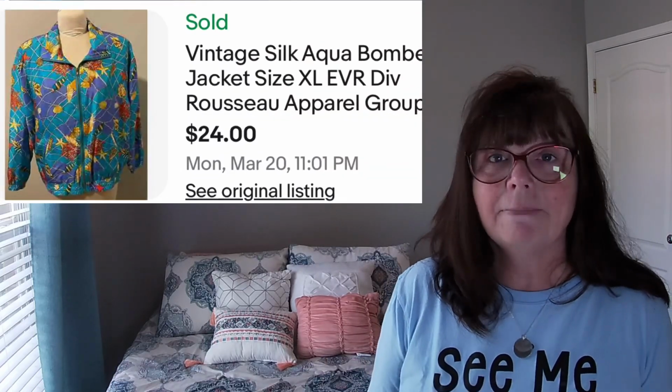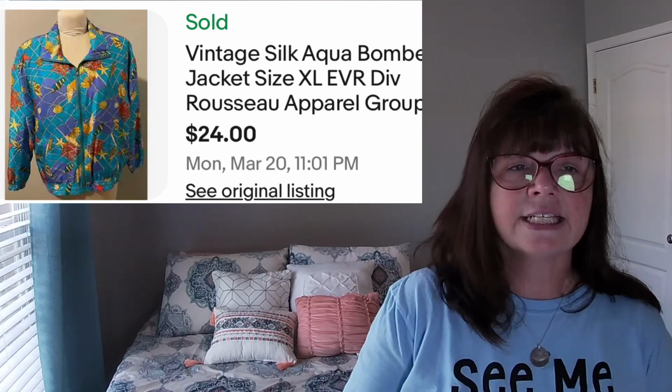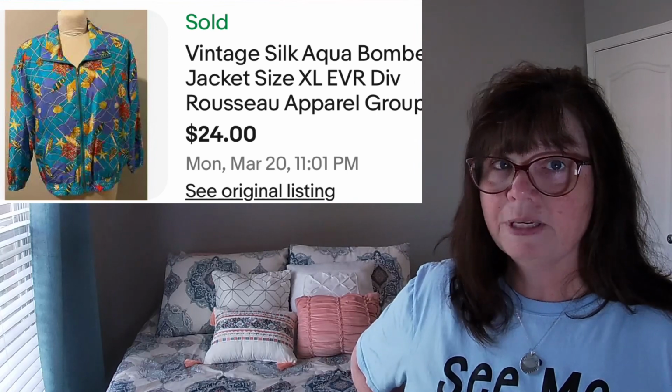Okay, next is this vintage silk aqua bomber style jacket. It is in a size extra large. Now this was at an estate sale, and this lady had a ton of silk jackets, but I just wasn't confident enough to buy all of them, and they were all $3 a piece.